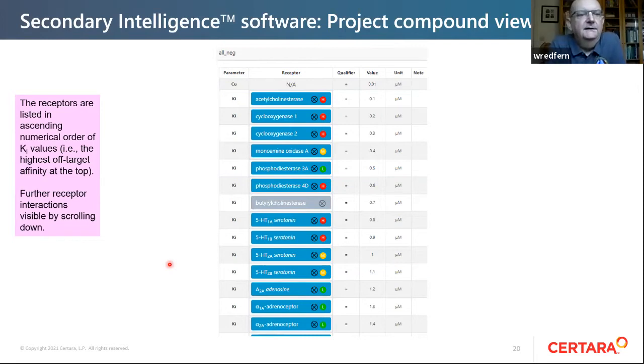The receptors are listed in ascending numerical order of Ki values. In other words, the highest off-target affinity is at the top. In this case, it's acetylcholinesterase, and the Ki value is 0.1 micromolar. Further receptors are visible by scrolling down. So this is one view you have, and this is effectively like the readout you'd get from your receptor panel, which starts with the most potent interaction at the top, and then in descending order of potency.